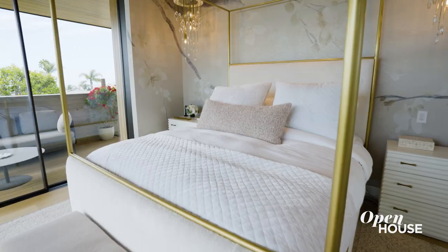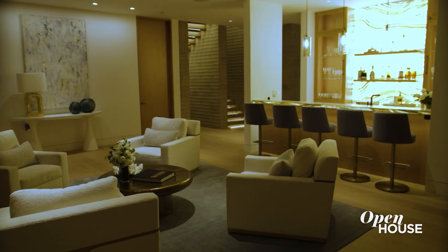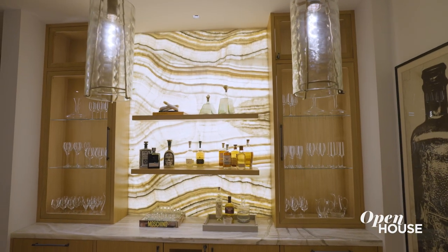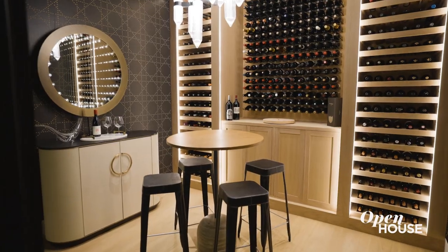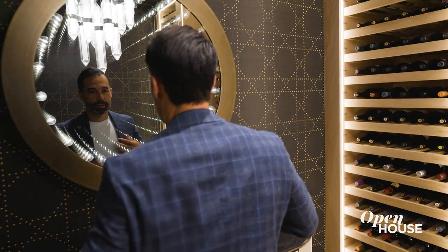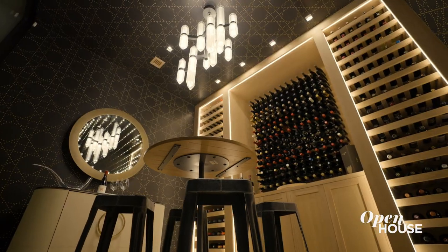And now for the final stop on the tour, I want to show you a few additional entertainment areas in the basement. Let's go. The basement is all about the mood. As you can see behind me, we've got this backlit onyx, which just creates this incredible vibe for the primary bar space that is then complemented by a wine cellar around the corner. The space is all about the sparkle, not only from the wine bottles and the chandelier, the infinity artwork, but also from the brass nail studs that help to decorate the walls.